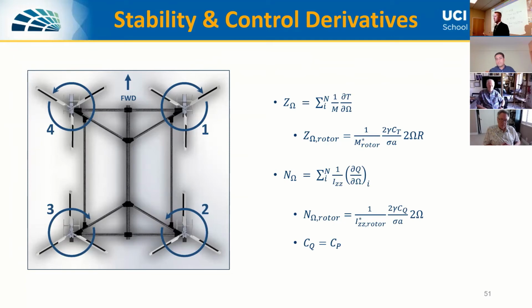We also need to introduce some new derivatives for control derivatives relating to changes in RPM to create moments and forces in that way.